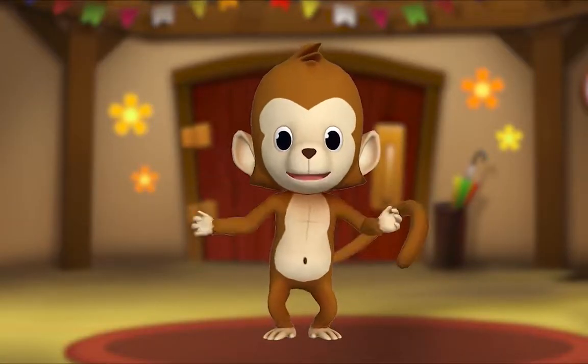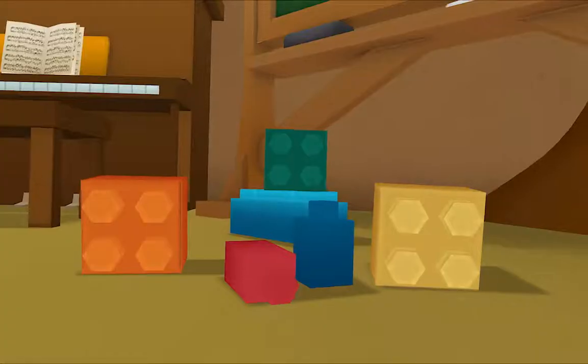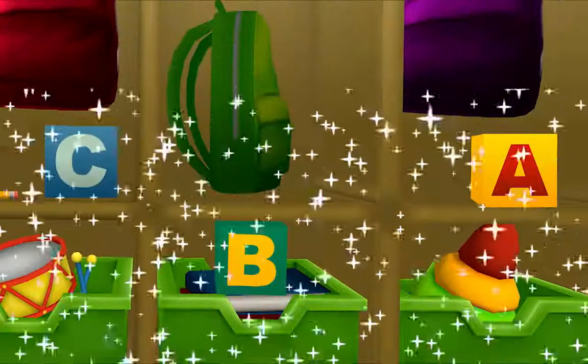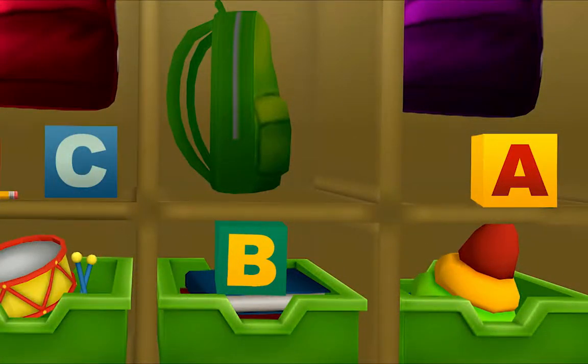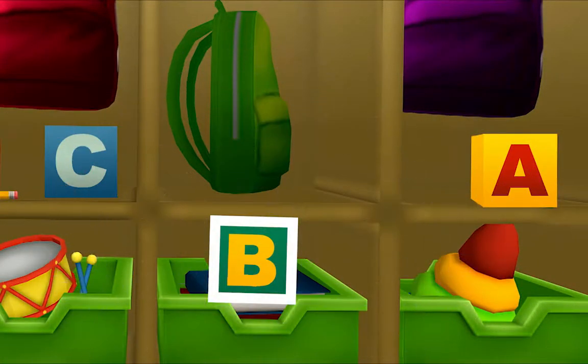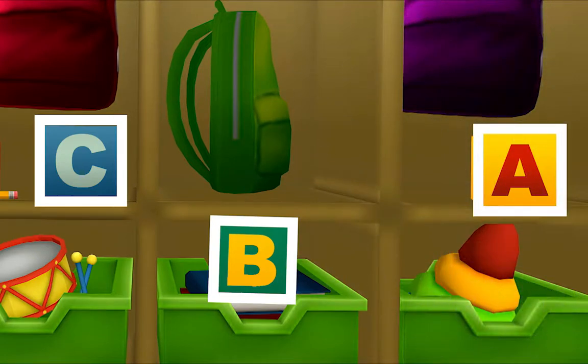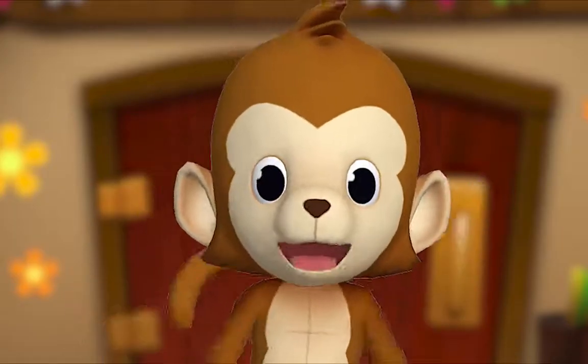Let's look for more. I see one. Yes! Let's look for another one. Yay! Let's look for one more. All right! I'm glad we got to play together.